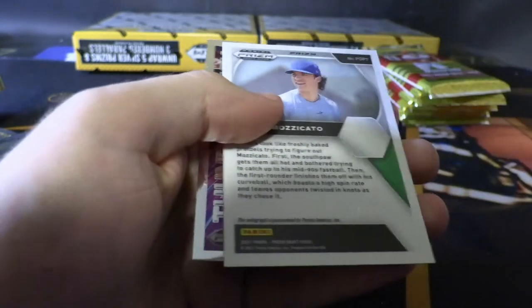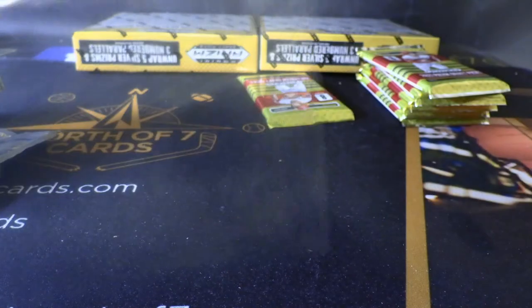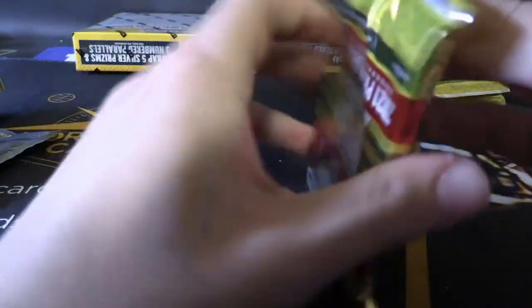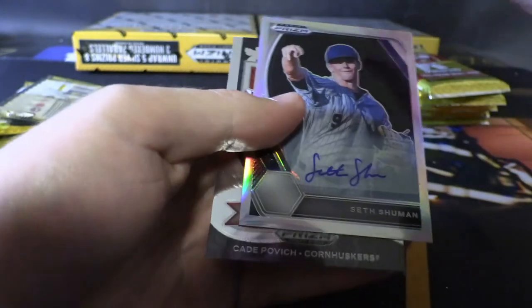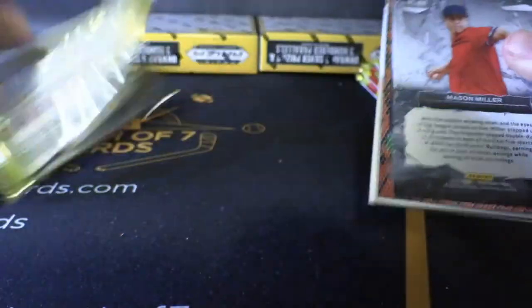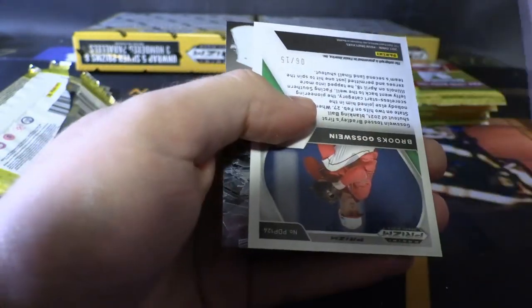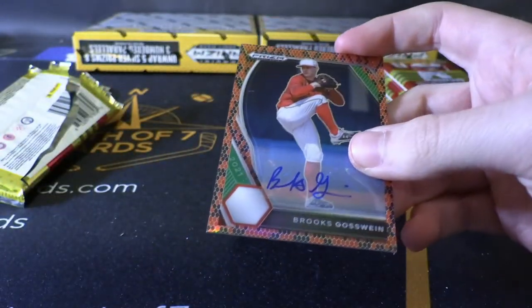Justice Thompson, Noah Cameron, Frank Mozzicato, auto numbered out of 25. Denzel Clark out of 99, Ethan Wilson, Brady Allen, autograph of Seth Schumann. T.J. White out of 99, Mason Black, Dustin Sands, auto of Brooks Goswin, numbered out of 15.